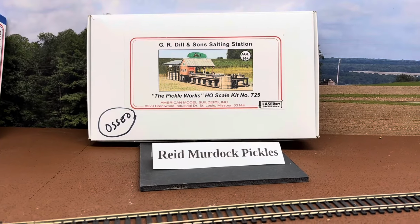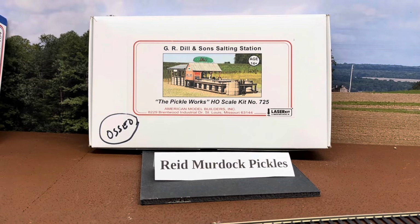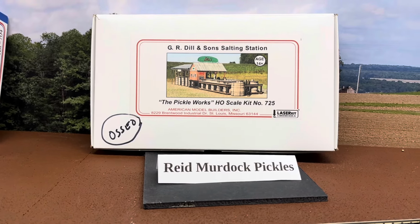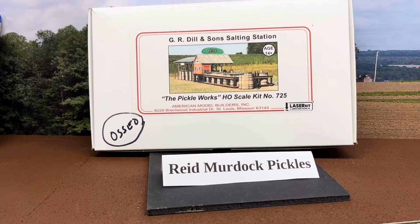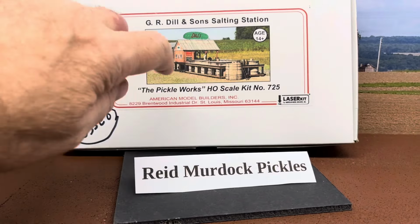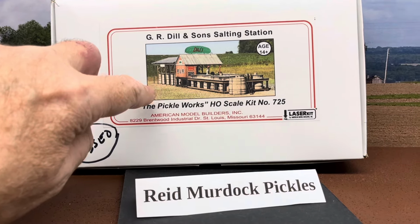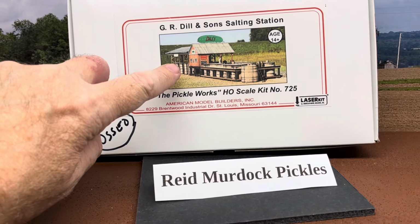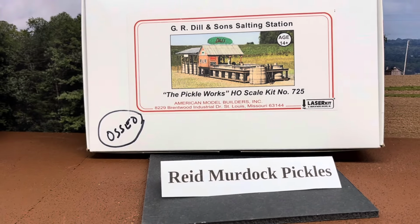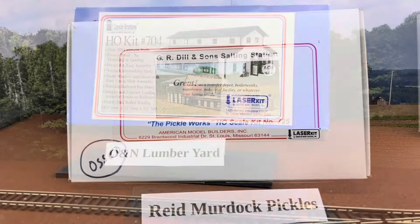The Reed Murdoch company had pickle salting stations in 3 of the 4 towns. This box is marked Osseo because I used one part of it. I used this platform here in Osseo, but the main building and the other 8 pickle vats are still to be built. So I may be able to use that for a small pickle station here.